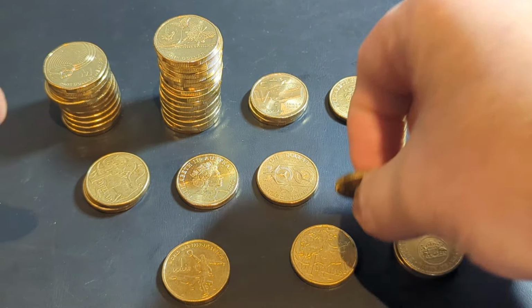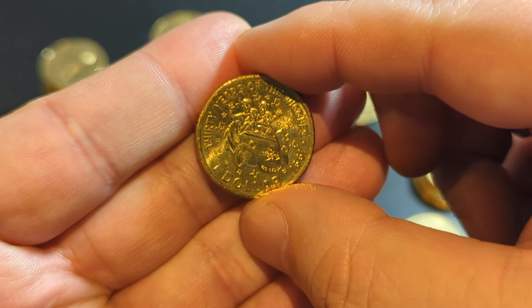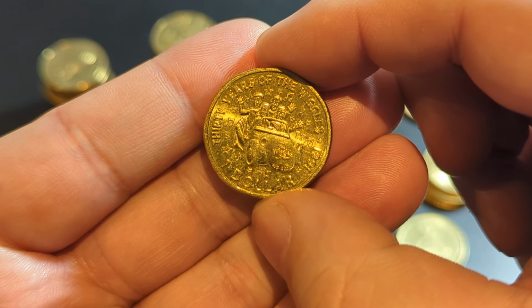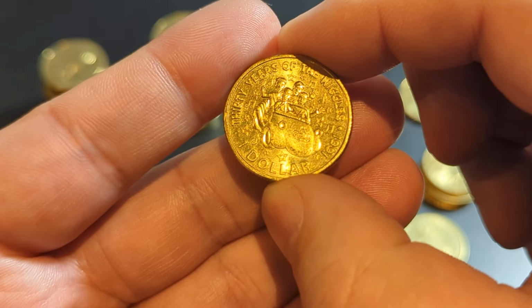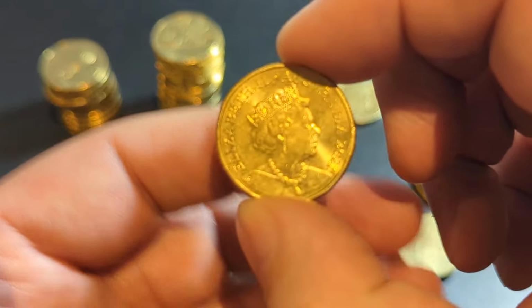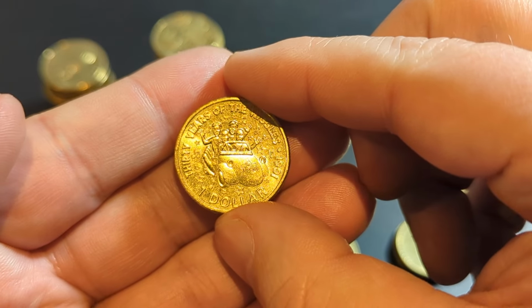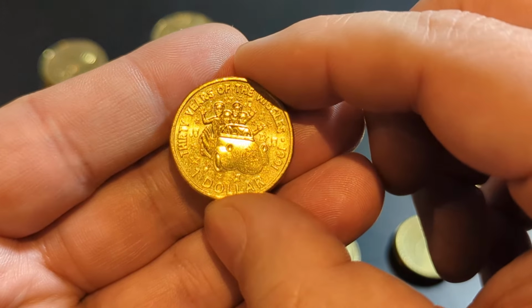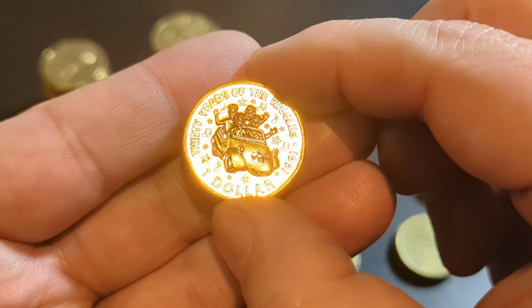The next coin, which is actually one from a set, so you will find these in circulation. They're not meant to be in circulation, but they'll easily find their way into circulation because these were bought through Woolworths. This is a Wiggles $1 coin. So if you bought a set of the Wiggles coins, you would have had the $2 coins, and there would have been the $1 coins also in the set from Woolworths.